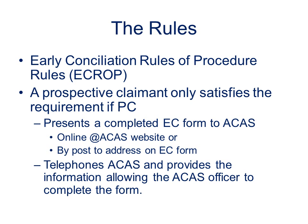The rules for early conciliation are contained in a set of rules of procedures called the Early Conciliation Rules of Procedure. And these stipulate that the prospective claimant only satisfies the requirement to provide prescribed information in a prescribed manner if the prospective claimant presents a completed early conciliation form to Acas, and this can be done either online via the Acas website or by post to the address on the early conciliation form. Finally, it can be done by telephoning Acas.